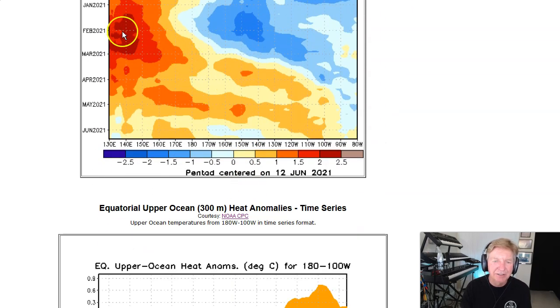And then we got the active phase of the MJO in February, another one in April. Trades relaxed, boom, one Kelvin wave. Boom, another Kelvin wave. They weren't super strong. I think, and I don't have a lot of data on this, but the stronger the westerly anomalies, the more velocity the Kelvin wave has, the faster the warm water moves off to the east, and the better its odds of traversing the entire Pacific and making it into Ecuador.